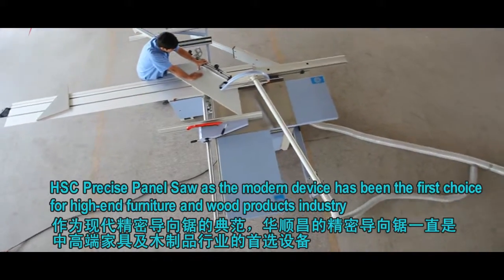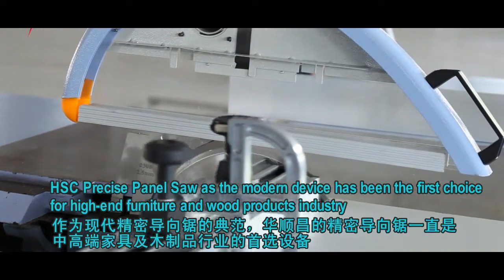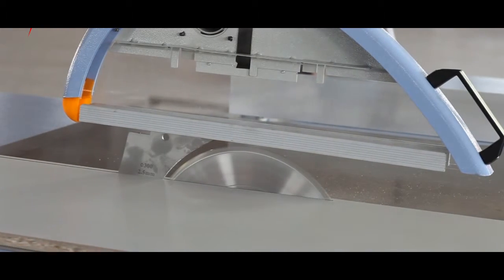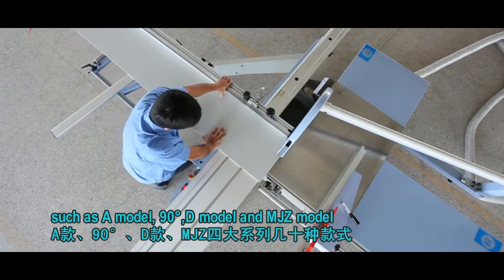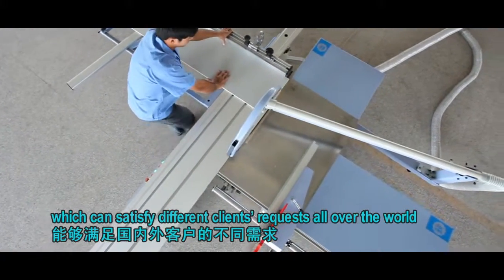HSC Precise Panel Saws, as a modern device, have been the first choice for the high-end furniture and wood products industry. Our panel saw includes 4 series of a dozen models, such as A model, 90 degrees, D model, and MJZ model, which can satisfy different clients' requests all over the world.